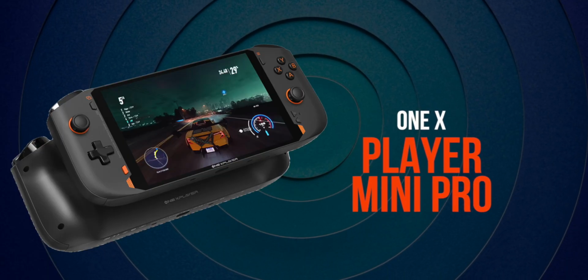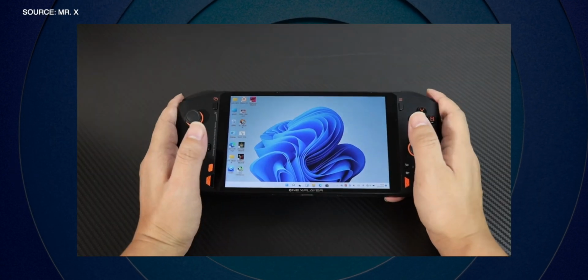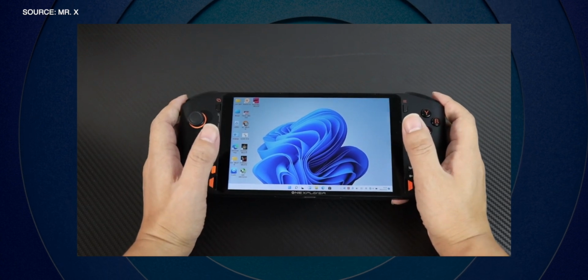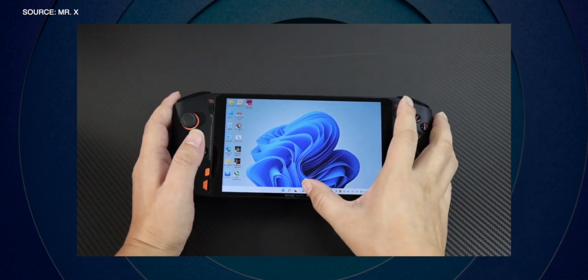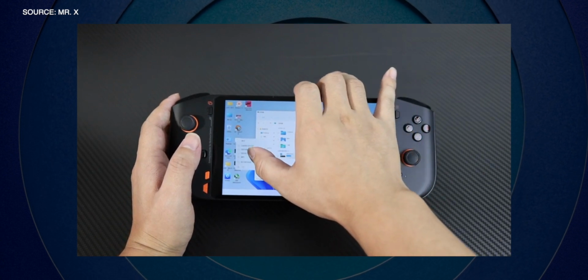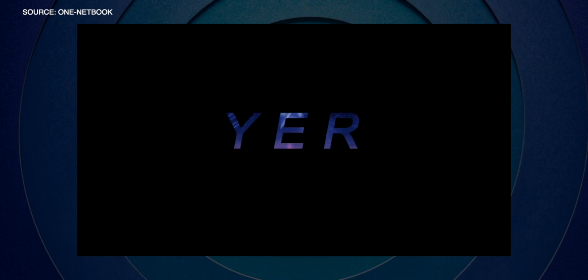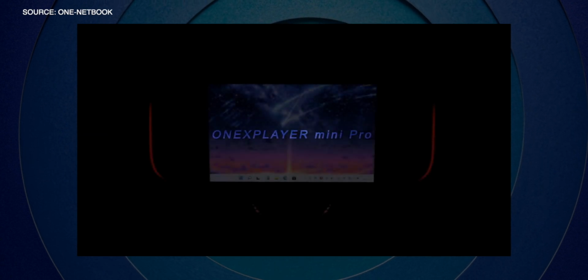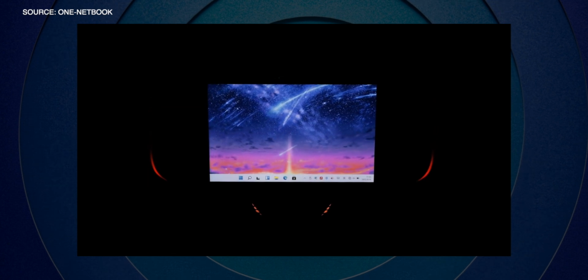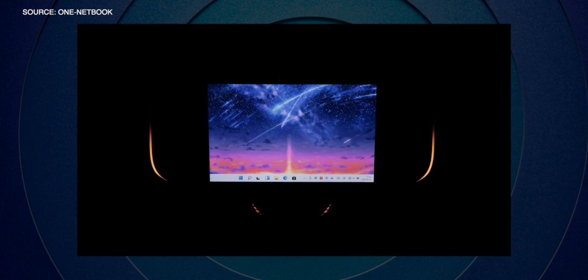If that's too big for you, then there's the OneX Player Mini Pro, which is just a OneX Player 2 shrunken down into a body that weighs just 599 grams. It doesn't have the detachable controllers like its bigger brother, but it still has the same Ryzen 7 6800U processor, and up to 16 gigs of RAM and up to 1 terabyte of storage. Despite being small, it has a pretty substantial 7-inch full HD display and also a 48 watt-hour battery.